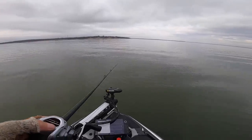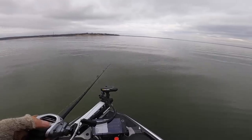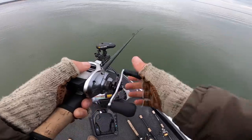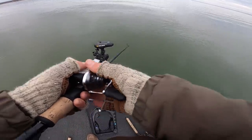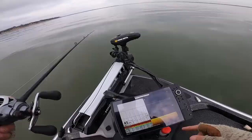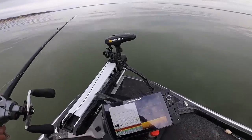Could be stripers for all I know. I just know they're big and they look hungry. Check the drag just in case we hook old hog jammer. Okay, there's my jig. I have some fish right around it right now.